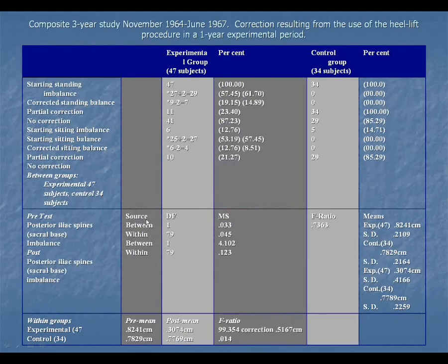But this study then broke it down into pre-test, post-test. They actually gave them a lift over a period of time. And there was indication, which you may see here, starting standing imbalance, 47 subjects they looked at, corrected standing balance. This means after they wore their lift for a period of 1 year, they took the lift out and retested, and 27 of the 29 actually corrected their leg length inequality. It went back to balance.